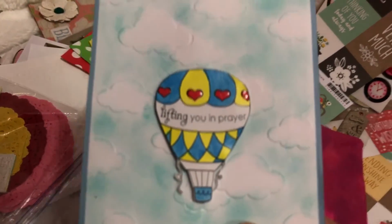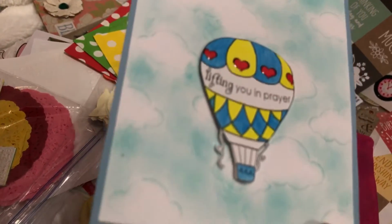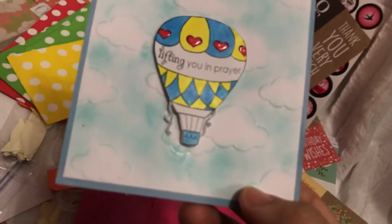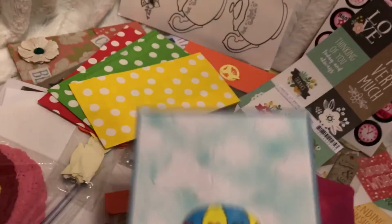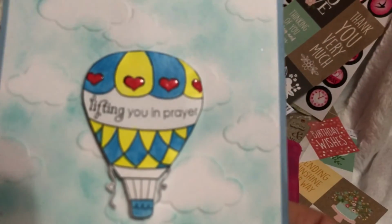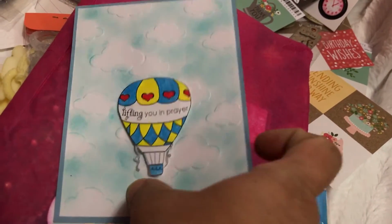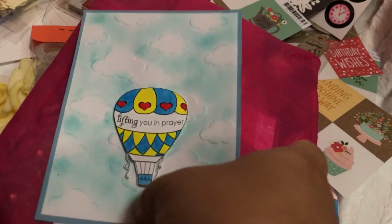And look at this card. Look at the beauty of it. Look at the way she made this. She stamped the way on this paper to make it look like clouds, and it really does. It looks like the sky. It really looks so beautiful. Look at that. You just made my day. You really did.